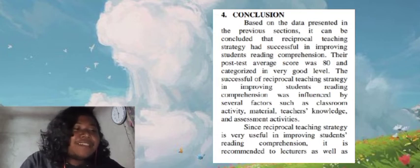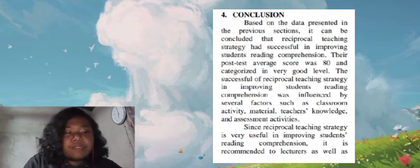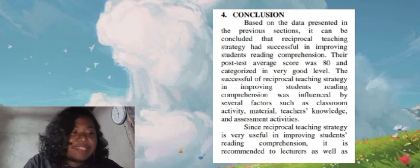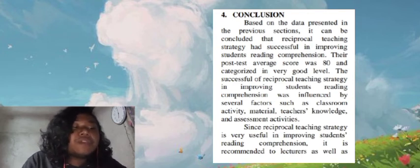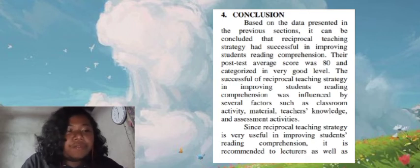The success of the reciprocal teaching strategy in improving students' reading comprehension was influenced by several factors such as classroom activity, materials, teaching knowledge, and assessment activities. Since the reciprocal teaching strategy is very useful in improving students' reading comprehension, it is recommended to lecturers as well as teachers to implement this strategy in their class. The text used could be selected based on the students' needs. Finally, the result of this research could be useful for other researchers who want to conduct future research.